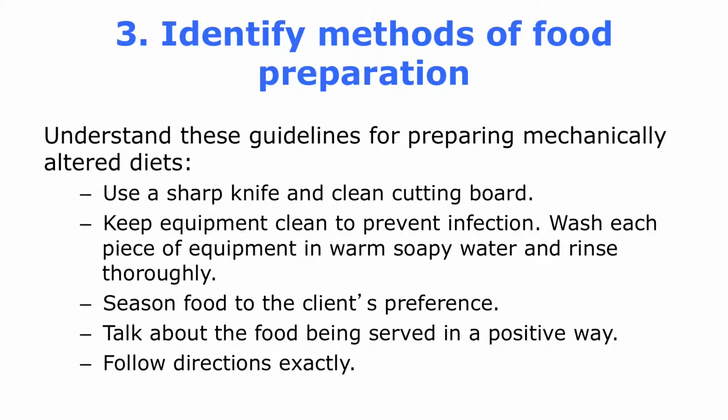We might have to use equipment like a blender to mechanically cut the food up into easier particles to be chewed and swallowed. We need to understand that seasonal foods are seasonal foods, so there are particular things that a client wants that they may not get because they're out of season. And always, with anything that we serve, we want to follow the directions. If there's anything we need to prepare for the client, we need to follow directions.